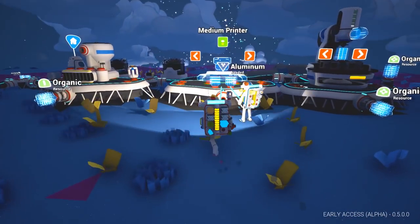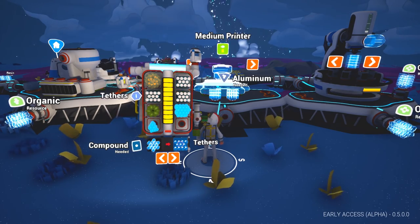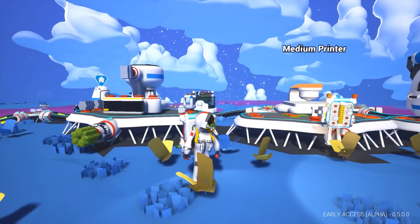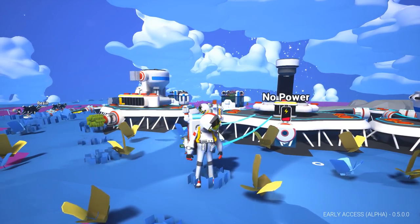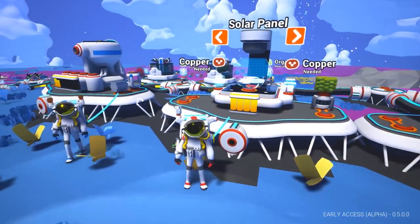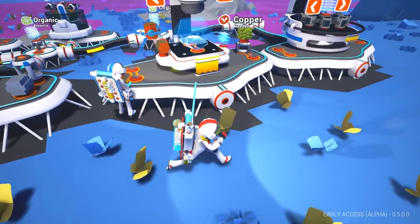Nice! Planter. Aluminum. Wait a minute. Don't we have aluminum somewhere? I think we have two aluminum. There we go. Aluminum. Put it there. Medium printer. Bang. Whoa, everything's coming along perfectly. Okay, all right. We got no power here, so I'll just do this. Yeah, switch that over there. Okay, perfect. Okay, solar panel. All right. Copper needed. We got a lot of that. I have some in my backpack. Okay, sweet. Here we go.